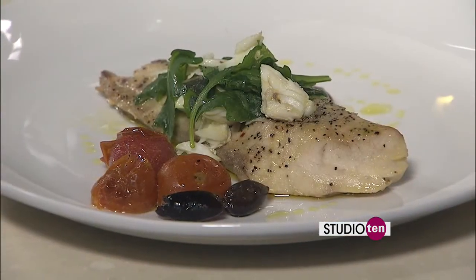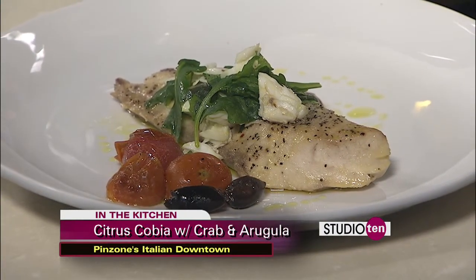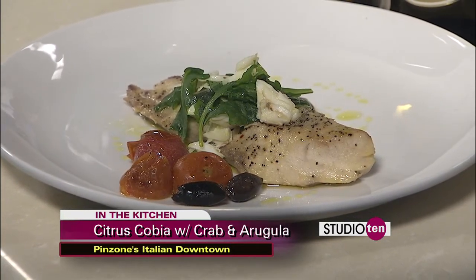But we do want to start with the cooking, Scott. Tell us a little bit about what you're making today. Well, it's that time of year where we get the great seafood here on the Gulf Coast. It's just a privilege to work with some of this stuff. We're going to do a citrus cobia. You can use any kind of good firm fish.